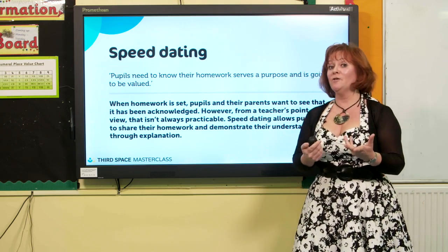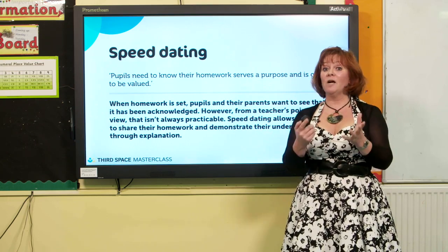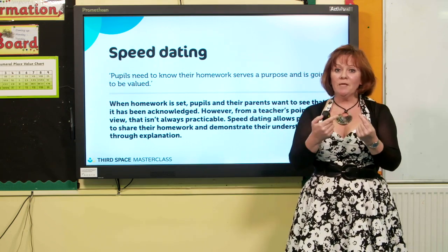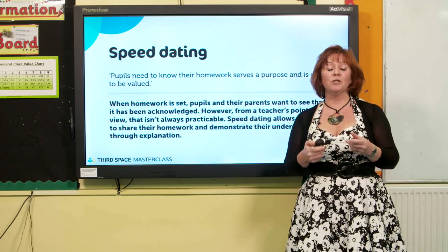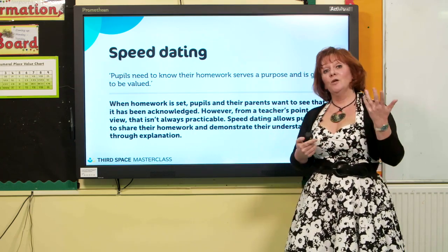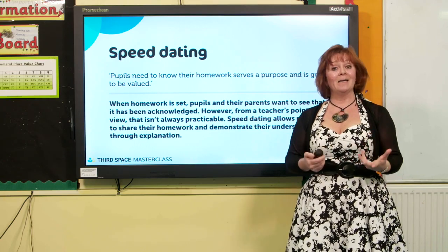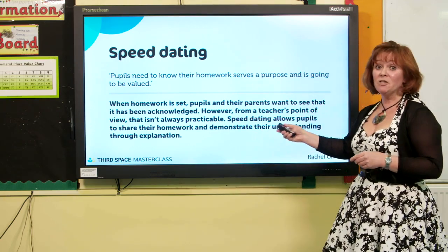You can take it a bit further because you might have a group of children who've all chosen the same task. You might have 5 children who did this particular task on fractions. They could come together as a small group, share what they've done, and then put together an even more powerful 2-minute presentation to present in front of the class. And by doing this each week, you're acknowledging the value of homework, the purpose, the children know they're going to be sharing it with their peers, and they can see that there's value there. And the teacher doesn't have to mark it.